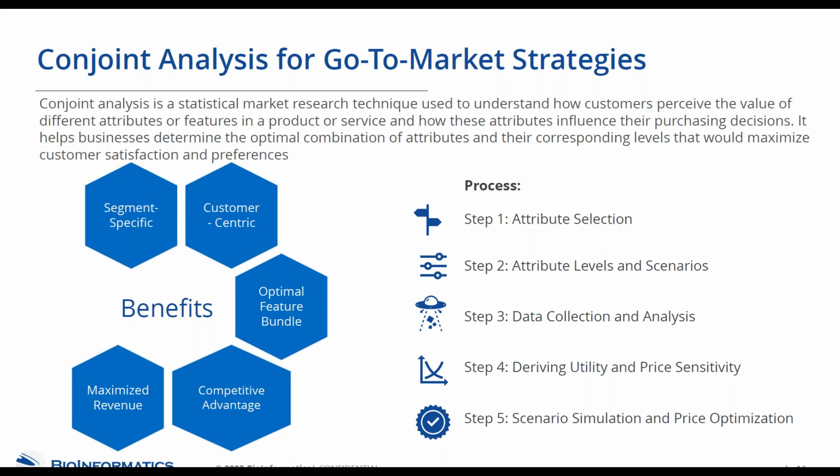Attribute levels and scenarios. So we present the customer with different attributes and scenarios. For example, in the case of a medical device, levels of attributes could be different sizes, materials, features, compatibility with other technology, and then a conjoint analysis would construct those scenarios that present respondents with their respective levels. So participants would rank or choose their preferred scenarios, and that would reveal their preferences in a real-life decision-making context.